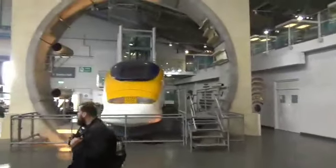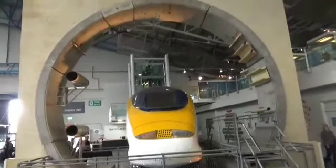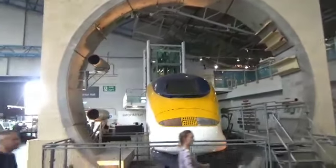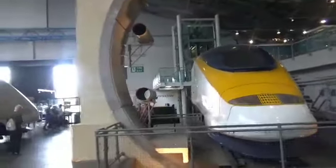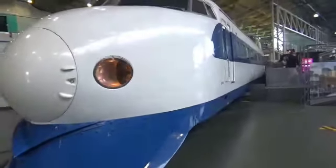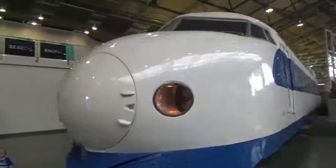Obviously there we've got a mock-up of the Eurostar going through the Channel Tunnel. That is what it looks like when you're travelling through the Channel Tunnel. Here it is, a big tunnel. We've also got this bullet train, the only Japanese bullet train outside of Japan. This one got donated a few years ago by the Japanese Train Museum.